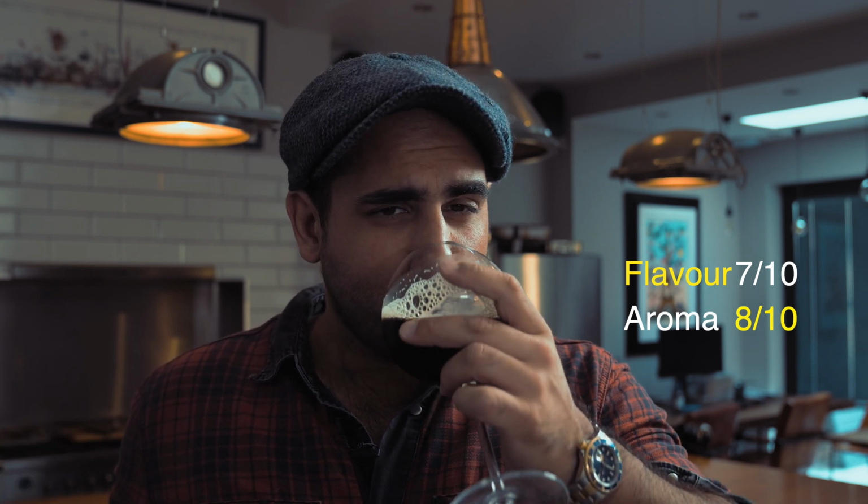But there's not a lot else going on, and there's not a lot of depth to the flavour, even though it's quite a bright and complex flavour. So I'm going to give this 7 out of 10, which is actually pretty good. Now onto mouthfeel.